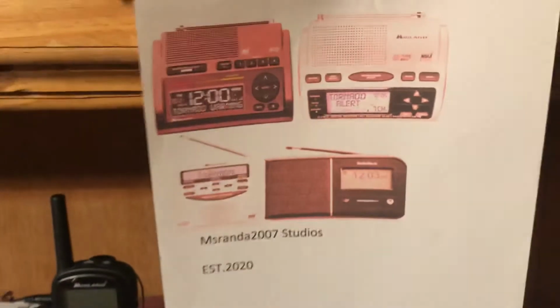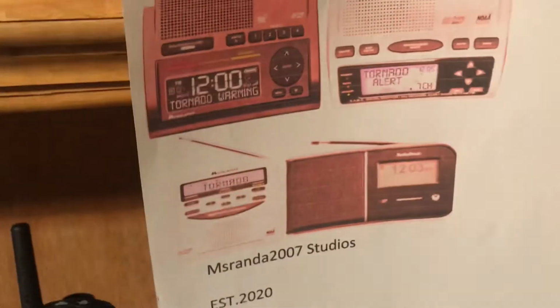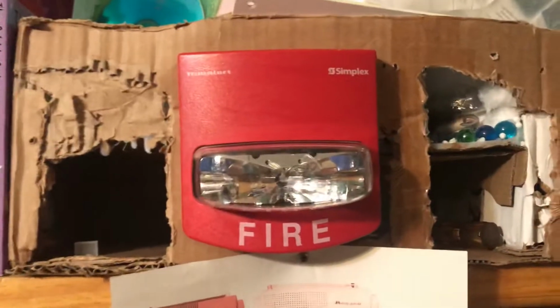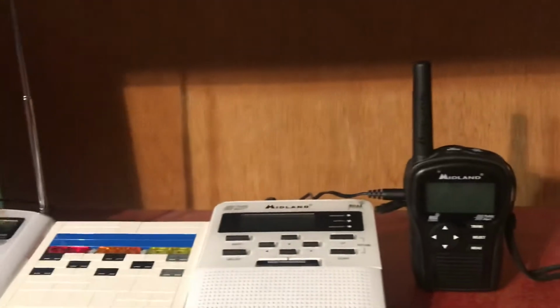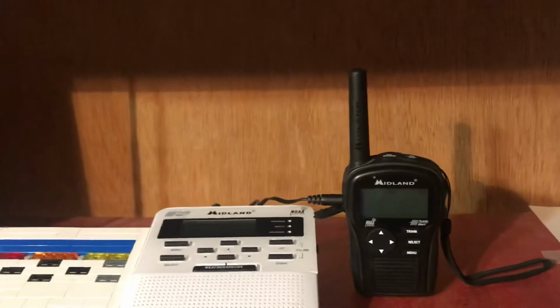I did make a sign, and this is going to be basically my logo. So there we are. We have my Simplex Steward and my LS1-12 by Wheelock, and the alert desk sign. So, yeah. They should do it any second now. There you go.